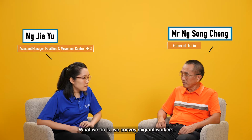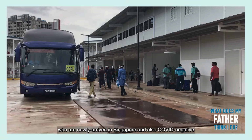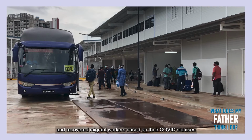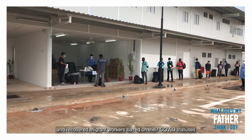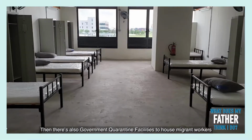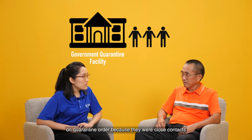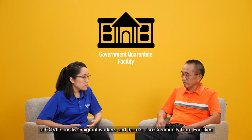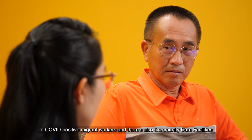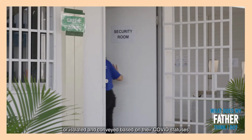What we do is we convey migrant workers who are newly arrived in Singapore and also COVID negative and recovered migrant workers based on their COVID statuses to dormitories or the Migrant Worker Onboarding Centre. Then there's also government quarantine facilities to house migrant workers on quarantine order because they were close contacts of COVID positive migrant workers. And there's also community care facilities for COVID positive migrant workers. We ensure that the migrant workers are correctly housed or isolated and conveyed based on their COVID statuses.